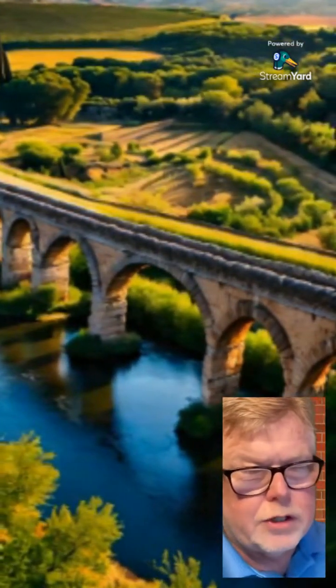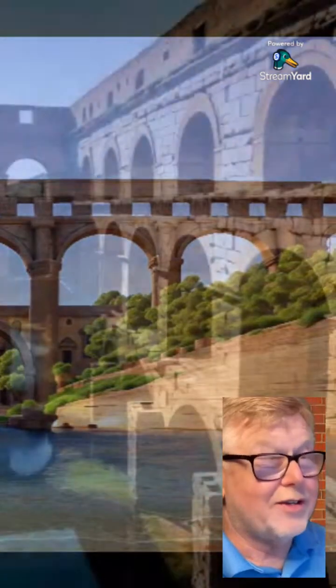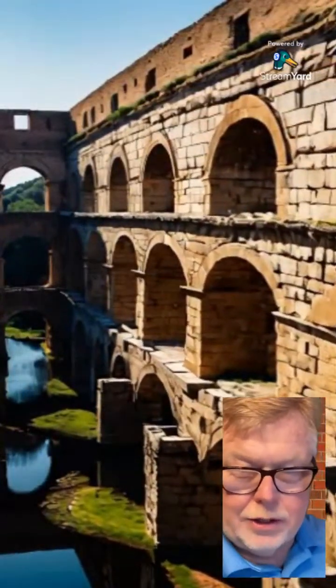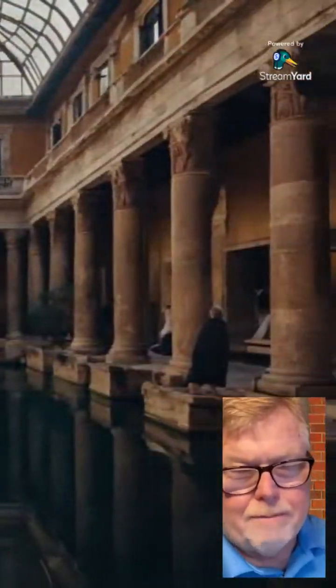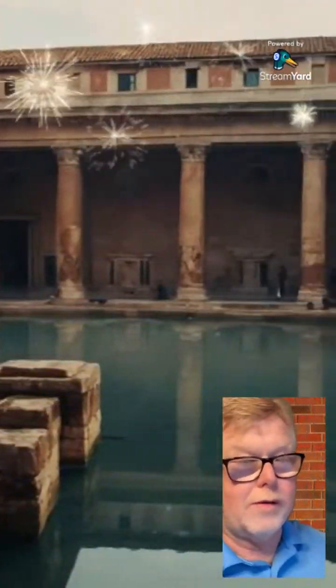True or false? The Romans built the first system of aqueducts to bring water into the city. That is, of course, true. The Romans were pioneers in developing aqueduct technology to transport water from distant sources into cities and towns, supporting public baths, fountains, and private households.